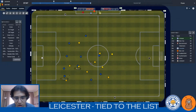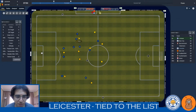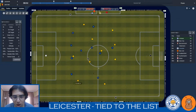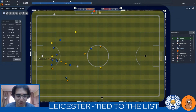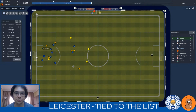And Ziegler on Simpson gets rid of it, but only as far as Pereira. Now it's Kiko Firmino. Simpson again gets the ball away. This is really good defending, but Watford keep coming with it. And now it's Capoue to Pereira, and it's a good save by Schmeichel.